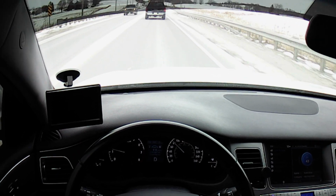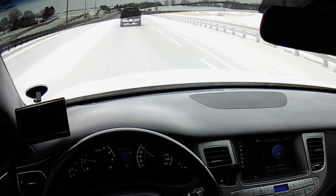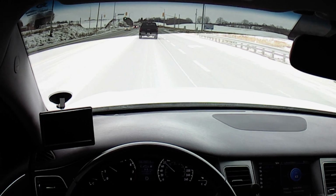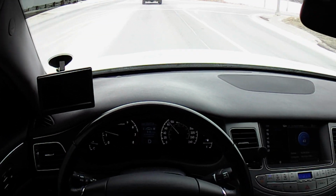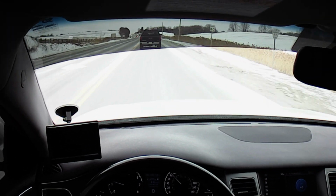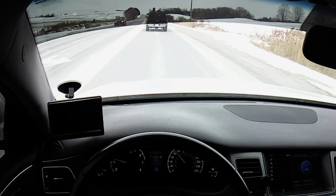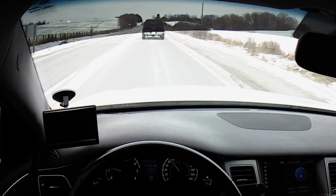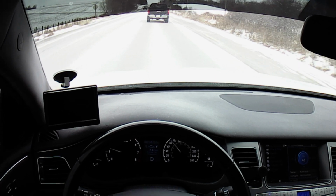From the factory, they claim 290 horsepower, and I believe it's 260-ish pound-feet of torque, somewhere around there. It actually does seem to be faster than the numbers suggest. However, it carries its weight well. It is a big, heavy car. Cornering-wise, the way they tuned the suspension, it actually is very good. Engine is very responsive. And like I said, I haven't had any issues whatsoever.